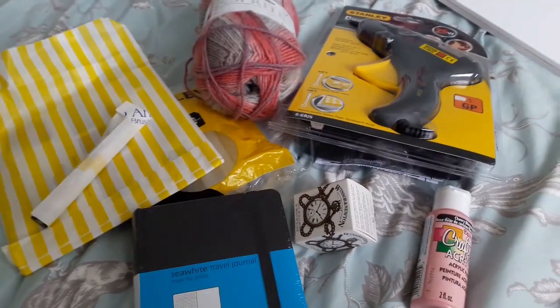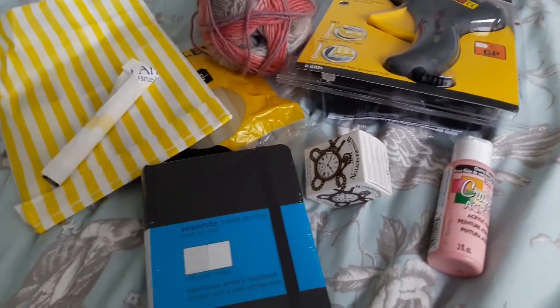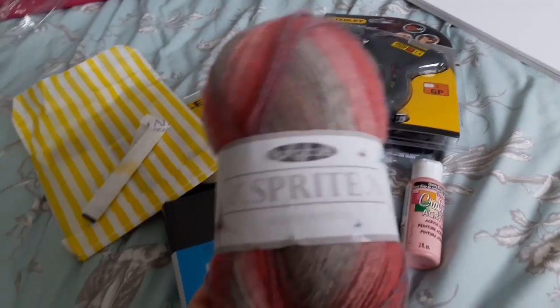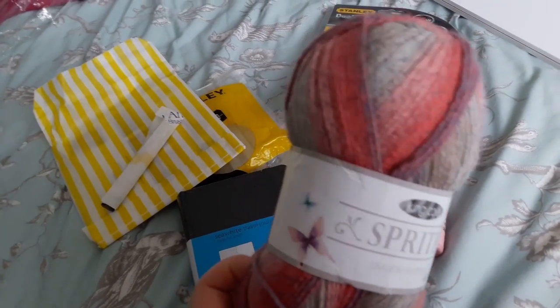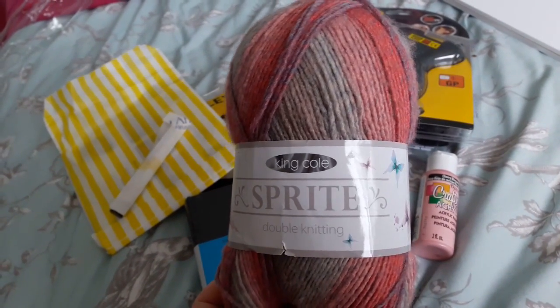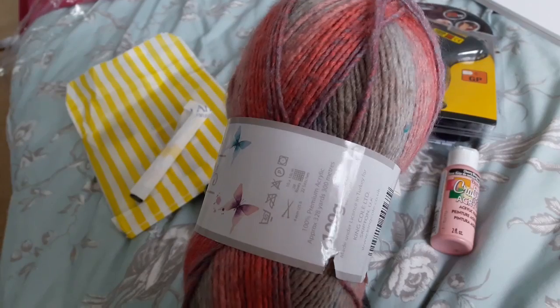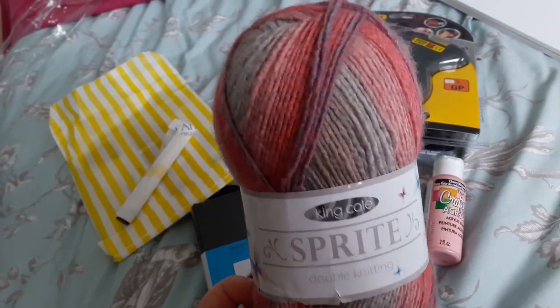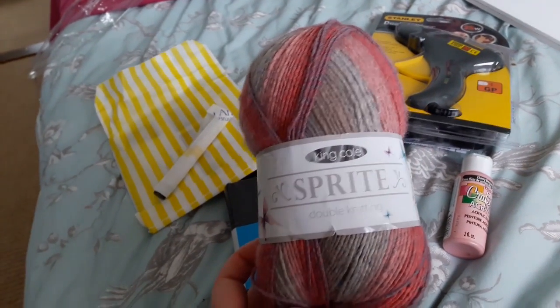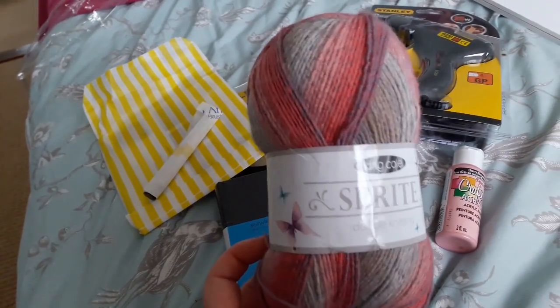So like I said, we went to various different craft shops, and I mostly got it from the big craft shop, which I'll show you footage of. But we went to a really cute little knitting shop and picked up some new wool. This is a really gorgeous multi-colourway wool. It's by King Cole. It's the Sprite collection, and the colour name is Corfu, and it's like a variegated yarn, and I'm going to make a really nice scarf with this, so that'll make a really nice project.